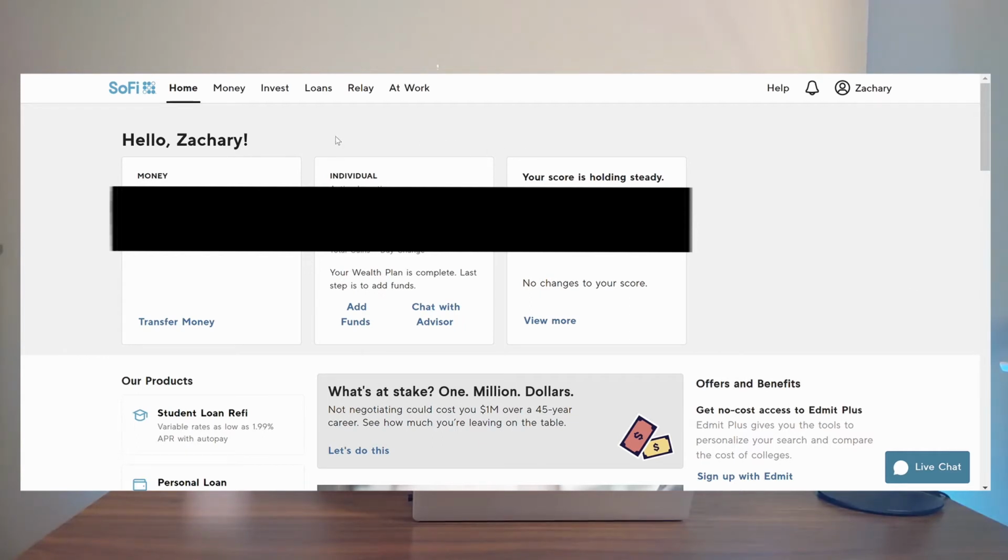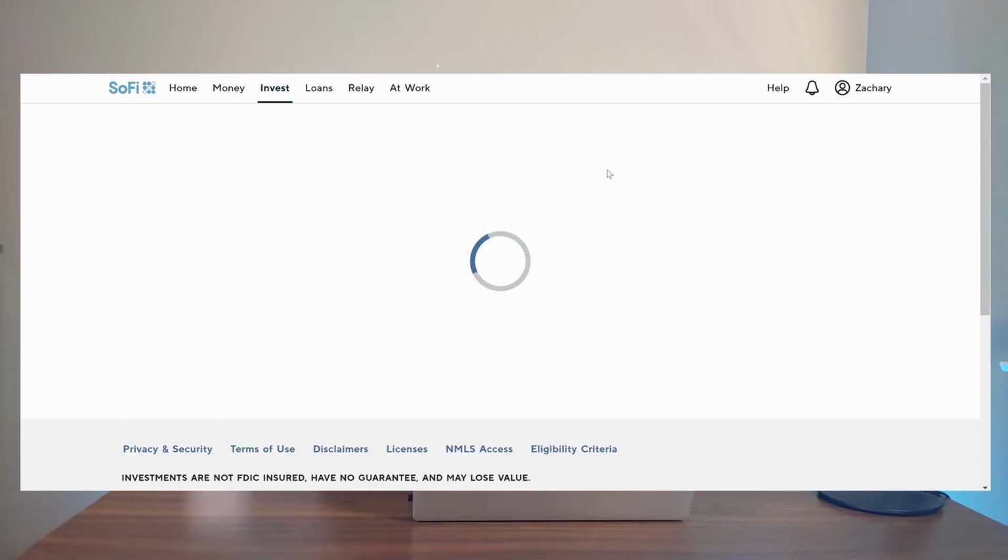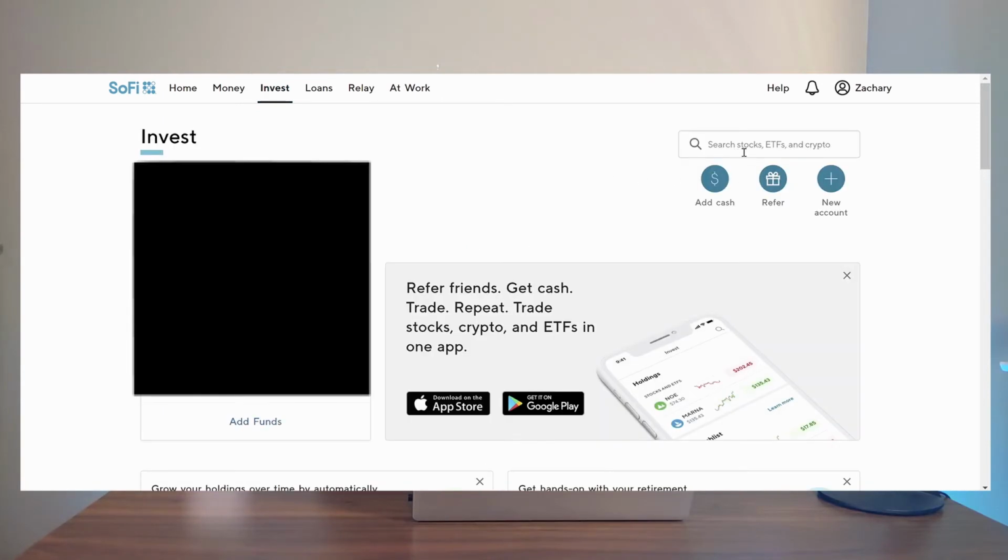So all you're going to do is, once you create a SoFi account, go to the Invest tab, and then go to the side right here where it says Search Stocks, ETFs, and Crypto. And then you can enter whichever ETF you are looking for. You can't actually buy mutual funds on SoFi currently as I make this video, but you can do ETFs, which are basically the same thing except they trade more like a stock.